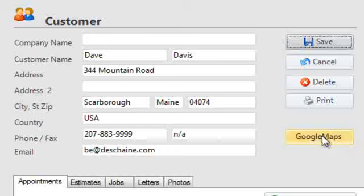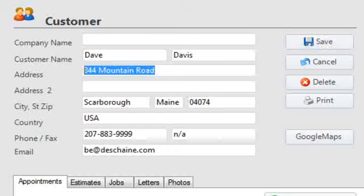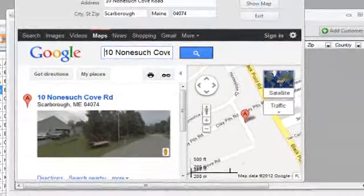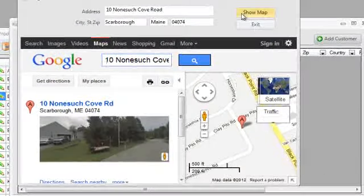Now, if you want to look at this place, you can look at Google Maps. I'm just going to go 10 Nonsuch. It's actually a real road. Nonsuch Cove Road. Okay, if you want to hit Google Maps, you can find that. It'll load Google Maps and show. Actually shows the house in there as well. But you can look at that.